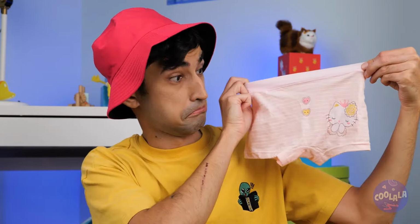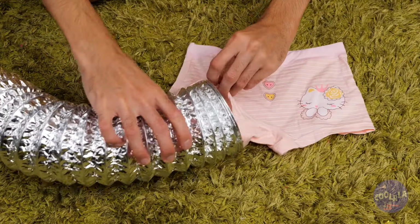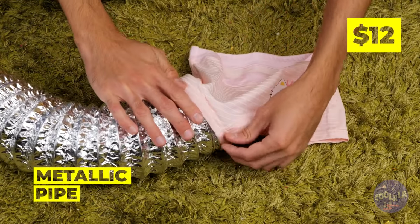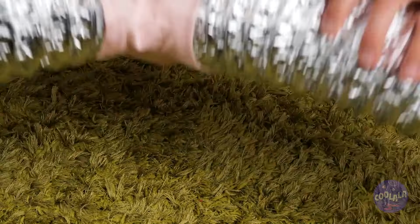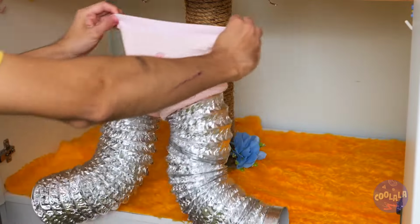Hey, how'd that get in there? Well, we can use it to attach these pipes. Once it's secure, we can hook it up, too.